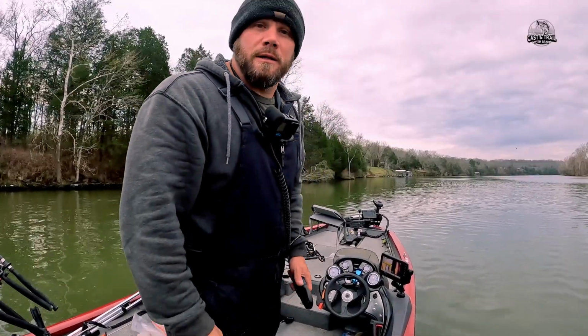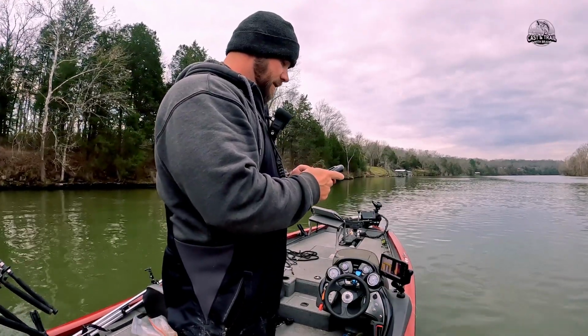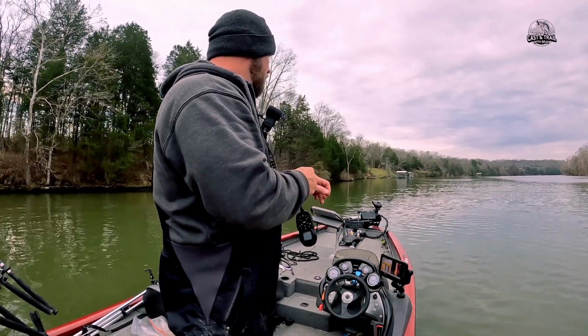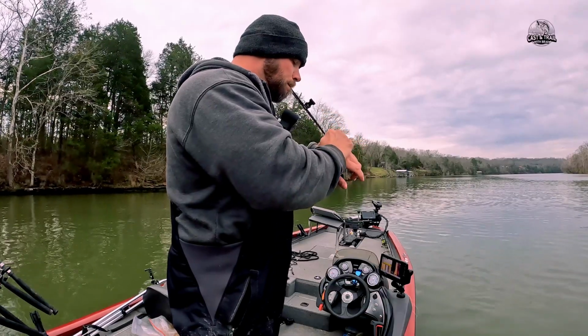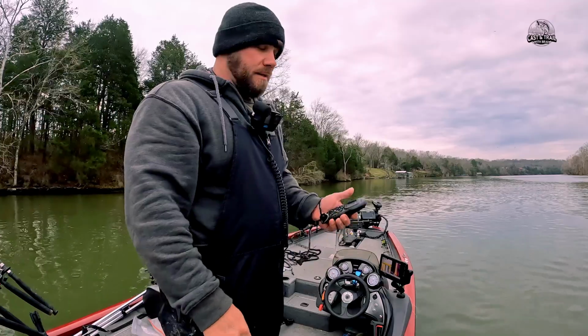All right, well, we made it to our first spot. We're gonna see what's here. Ran over some structure about 50 yards from here. So we're gonna go drag some skipjack over it.